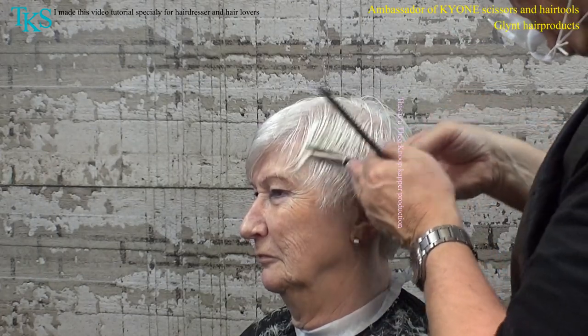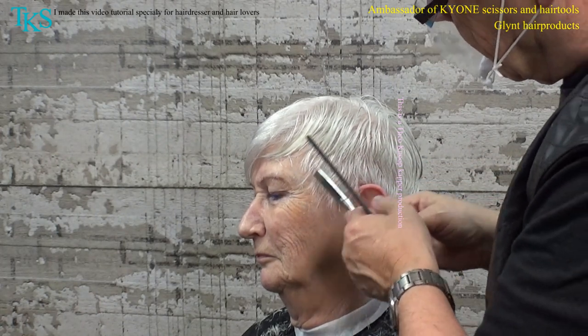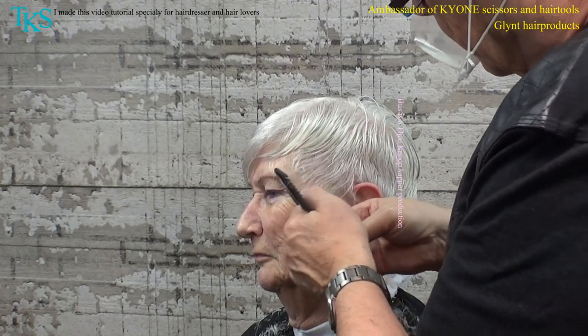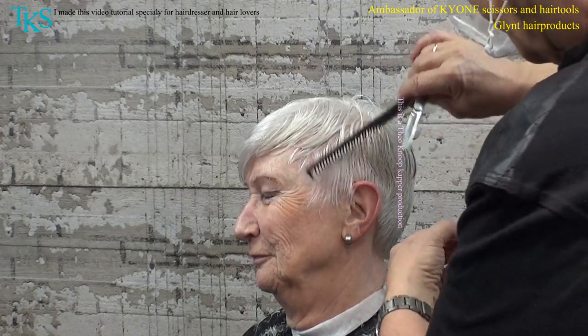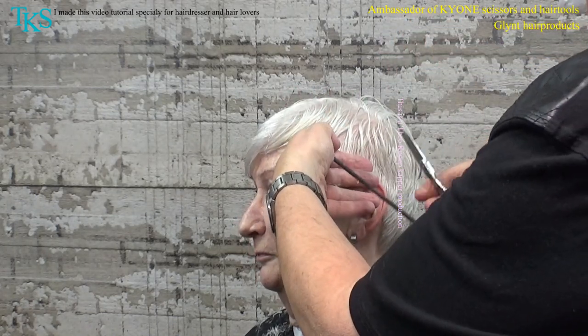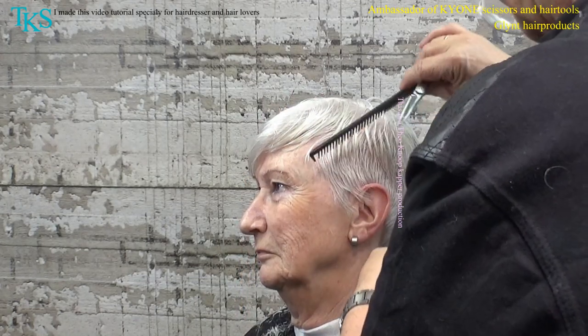On the top hair, on the fall of the skull. That's a slice technique. Stabilize my scissors with my thumb and my finger. I really love slicing. I think it's a wonderful technique. Then I lay the hair to the back again. Point to the ear. Pull the ear down. Go in above the ear. Clean the line.